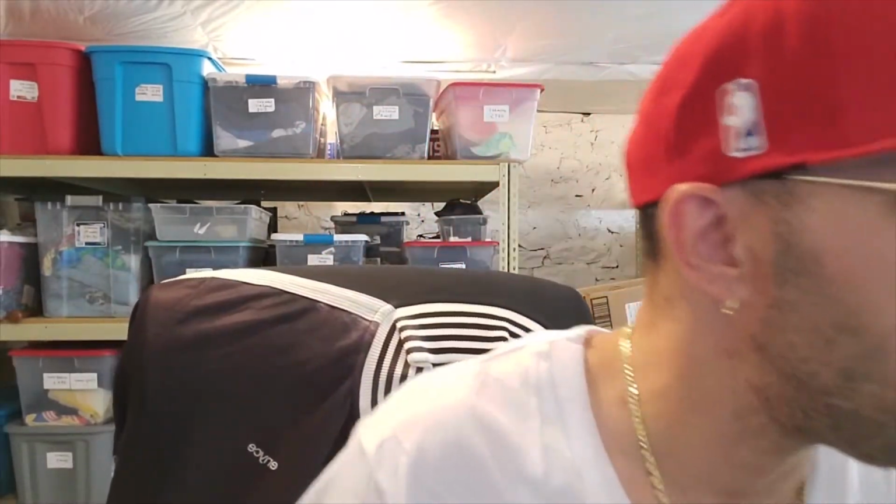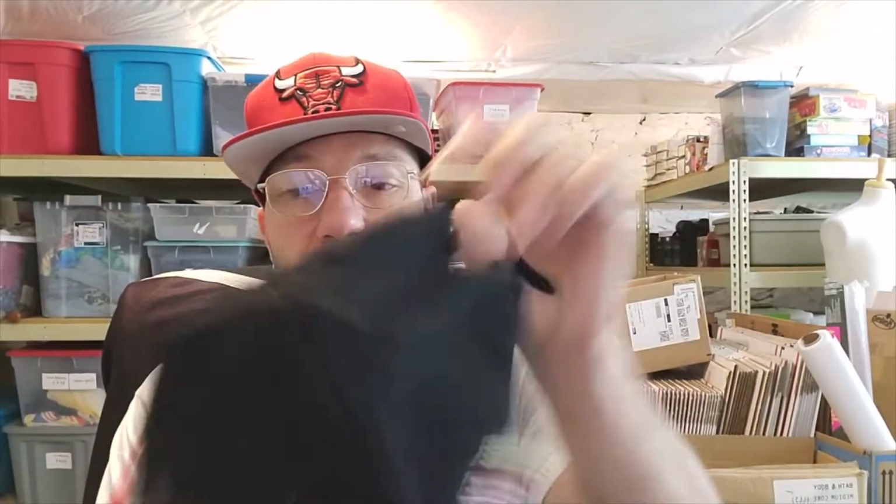All right. So I think I missed this yesterday. I don't know if I showed you guys this or not. This was just a NASCAR shirt. It's got a cool little design on it. These usually only sell for like $15 to $20, depending on the driver, the age, and so on.